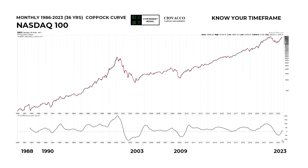Coppock curve speaks to longer-term momentum. It is rare to drop below the zero line and then recapture it. We've only done it a handful of times. 1988, 1990, 2003 after the major low, 2009 after the major low. We covered this signal in a previous video.